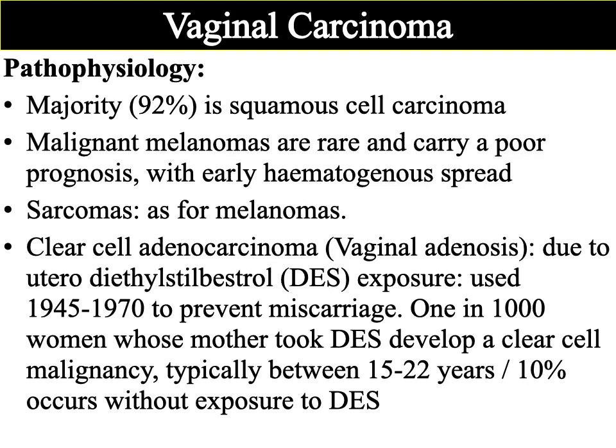About pathophysiology, the majority, which is 92%, is squamous cell carcinoma. We have malignant melanoma, which is rare and carries a poor prognosis with early hematogenous spread. Other types: we have sarcoma, as for melanoma, and we have clear cell adenocarcinoma from vaginal adenosis due to diethylstilbestrol exposure. This was used from 1945 to 1970 to prevent miscarriage.